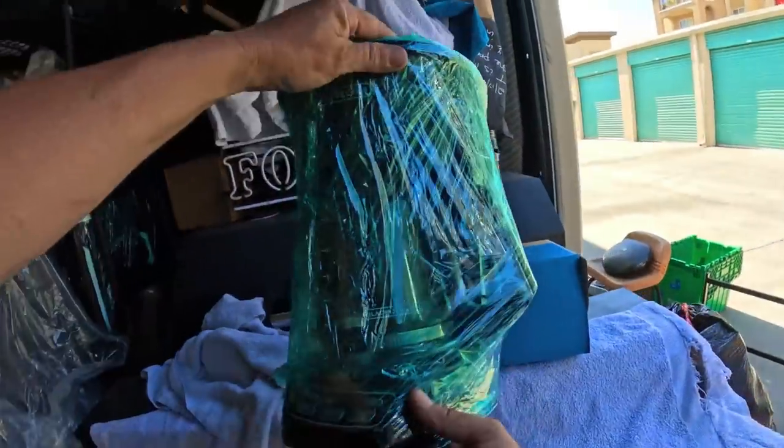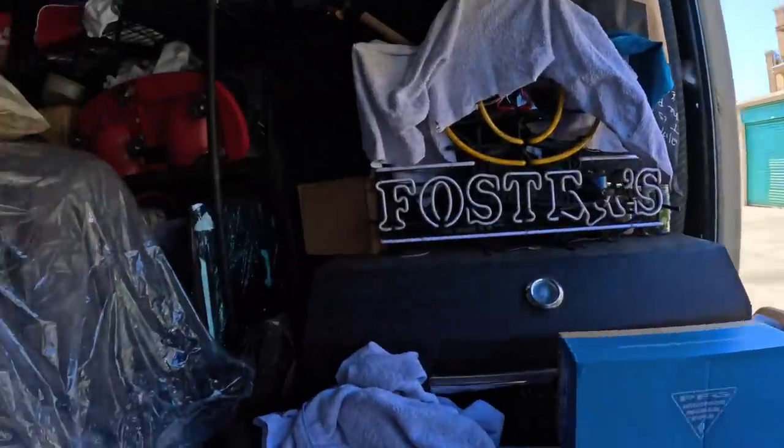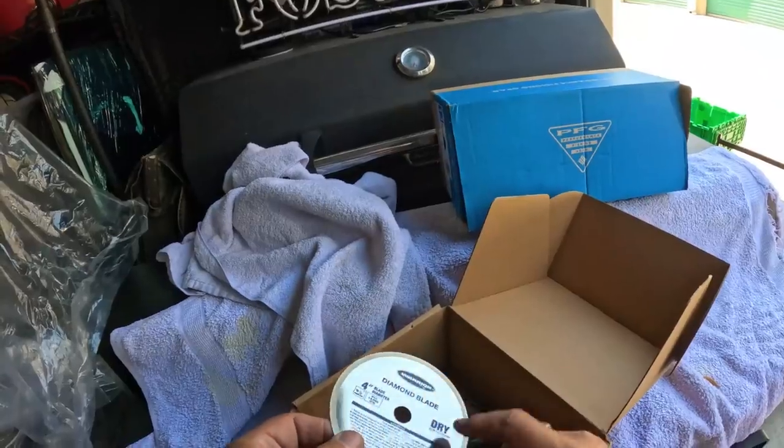And then we got a coffee maker here. Black & Decker. Decent. I know I'm not really working very efficiently right now. I'm just kind of pushing stuff around, but we're just having some fun exploring. Diamond blade right here.